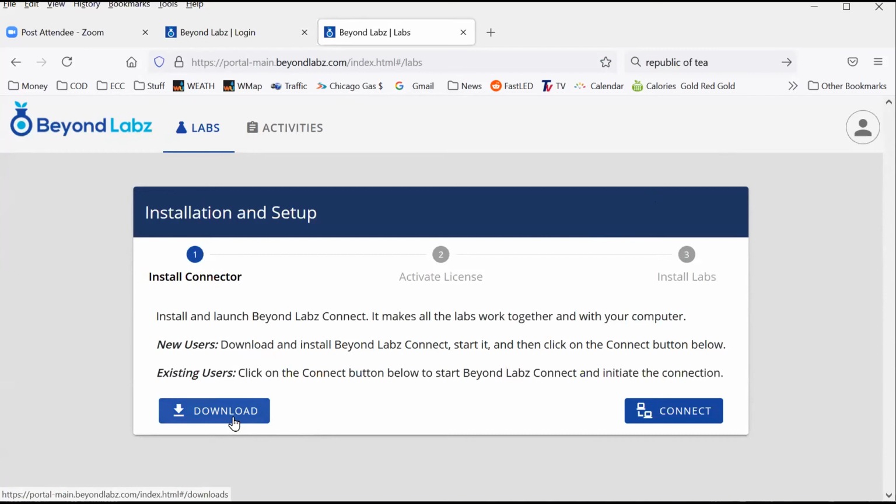And you'll download some stuff for your computer. Right now, Beyond Labz is working on this summer, having this in HTML, so in the future you won't have to download, which won't help us now. But for this, one problem I had with a student last semester was that she had a very, very old Mac computer, which this wouldn't run on. And she was able to get another computer.